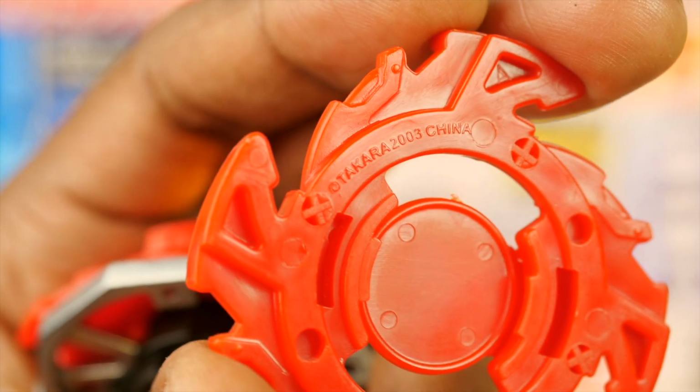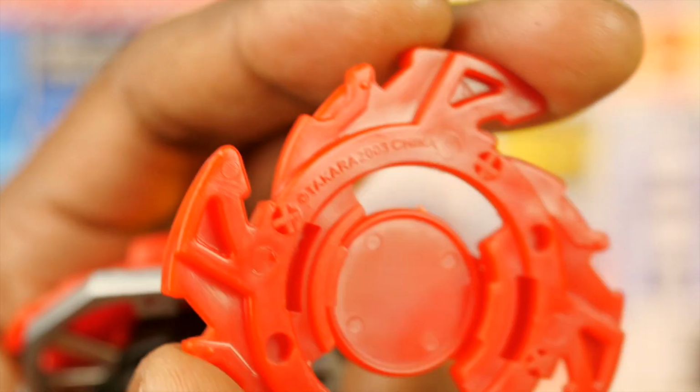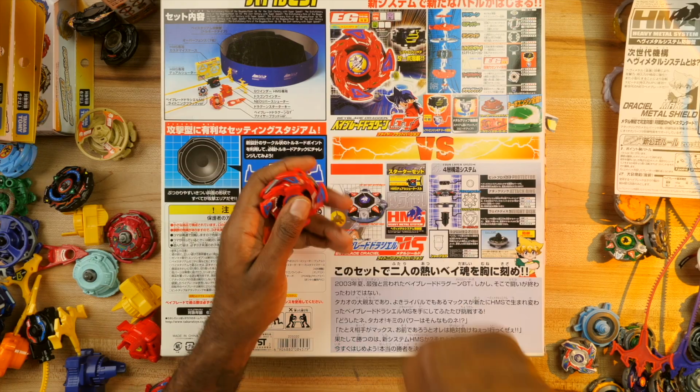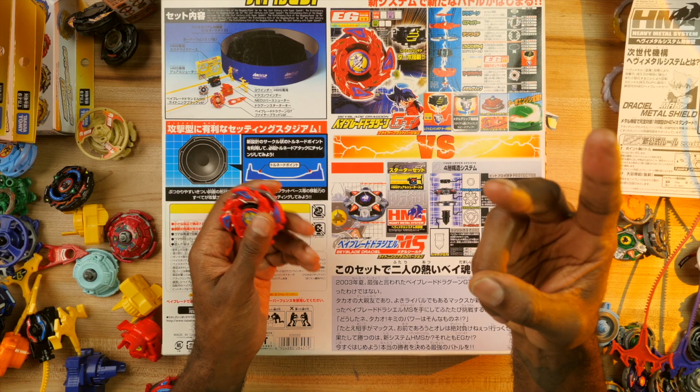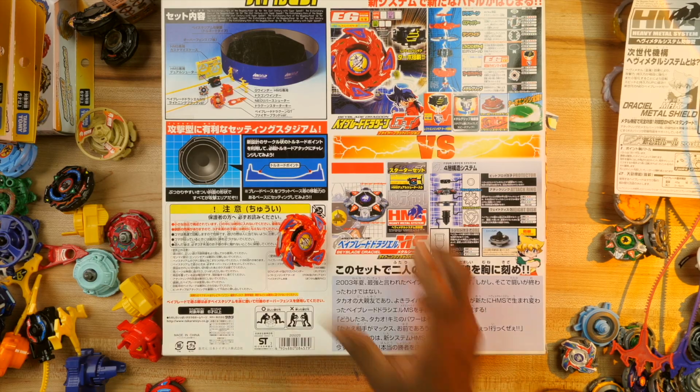So you see it right there. This one is Takara 2003. So these are Beyblades from 19 years ago. Yeah, 19, 20, 21, 22. Alexa, how long ago was 2003? January 1st, 2003 was 18 years, 5 days, and 17 hours ago. Okay, 18 years. Yeah, so my math is terrible, but that's why I'm a Beyblader.